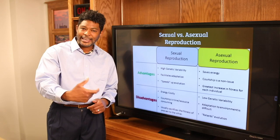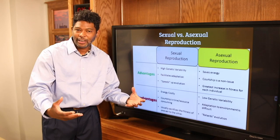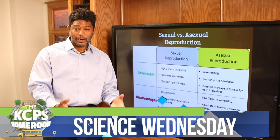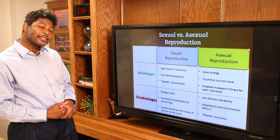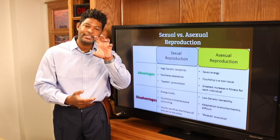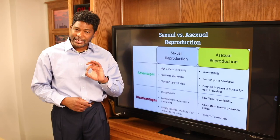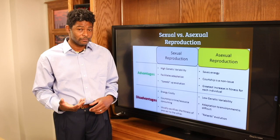Now, asexual reproduction, some of the downsides. First of all, low genetic variability. Like I said, if you have a disease that targets a genetic makeup, everybody with that makeup will die. Well, if every plant or every bacteria or every whatever has the exact same genetic makeup, then all those organisms become susceptible and die. All right, next one. Adaptation to environment is difficult. Well, here's why. If you have an organism that is specific for a certain environment and you drastically change it, then you cause that organism and all the organisms that came from it to not be able to survive. Okay?